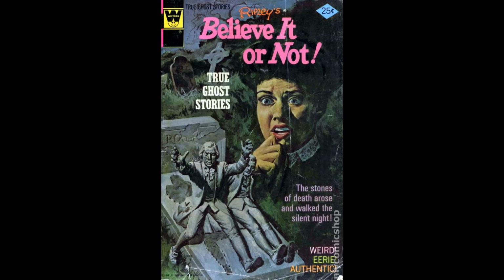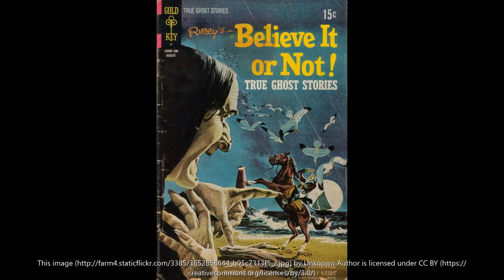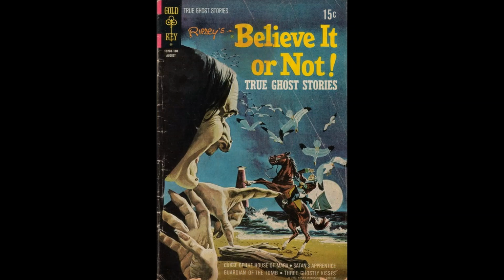Now, the painted covers that Gold Key were well known for back in the day, which was very prevalent in Star Trek, Dark Shadows, Two Rocks and a Stone, and all that. You can probably find most back issues of it in the $5 to $8 range, and it's well worth the investment. The stories were macabre.